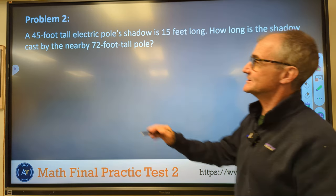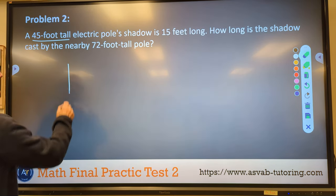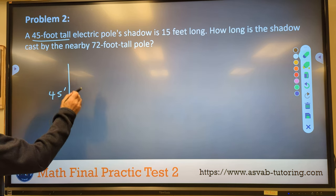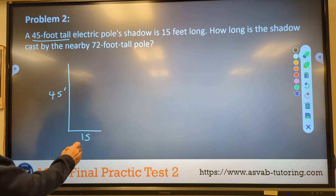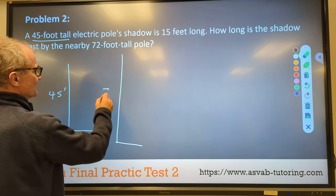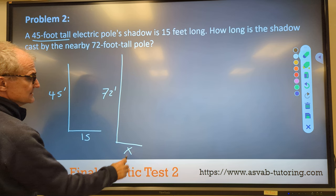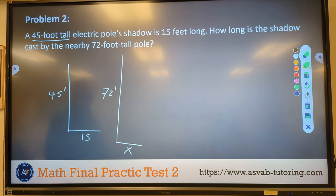Okay, problem number two, a 45 foot tall electric pole casts a shadow 15 feet long. How long is the shadow cast by a nearby 72 foot pole? So I have another pole that's 72 foot long. How long, when you don't know what it is, that means that's X. So these are going to form similar triangles.